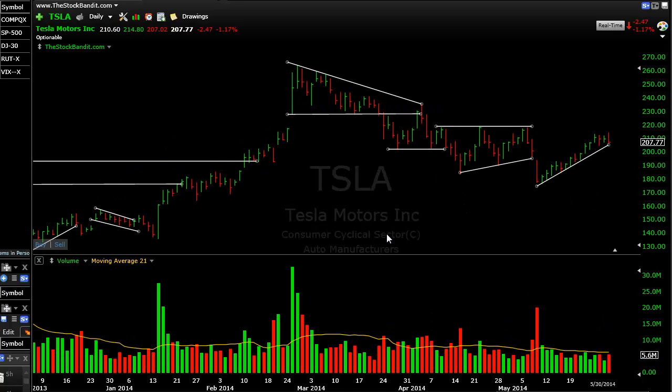One more, Tesla. This thing has really struggled to get through this 219, 220 area that it has challenged on a number of occasions here, and here. Then this past week, we saw a rally right up near that level, but we didn't quite get through it. Price finished on the downside on Friday, and now it's hugging this rising support. Any break below about 205, and we could see Tesla undergo a little bit of short-term pullback or some profit taking. So there's a quick overview of some of the momentum names.